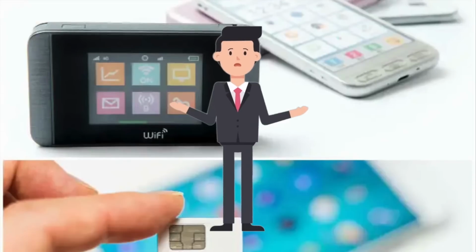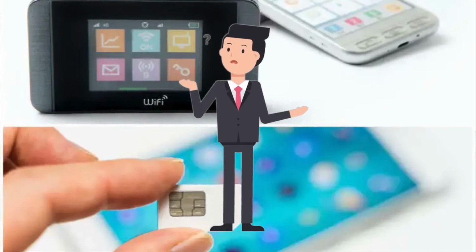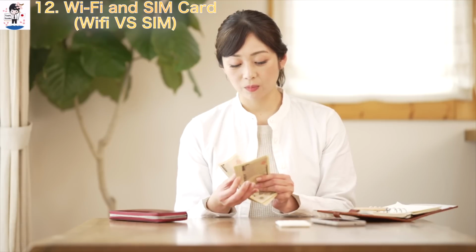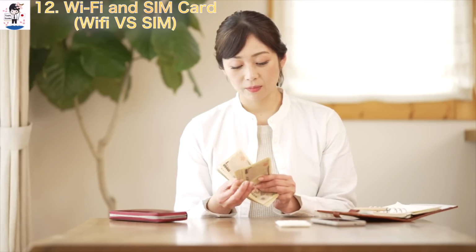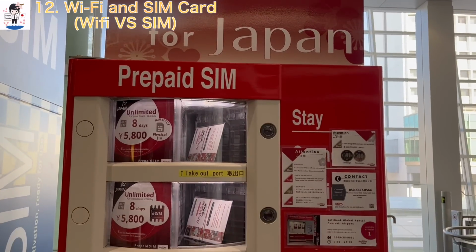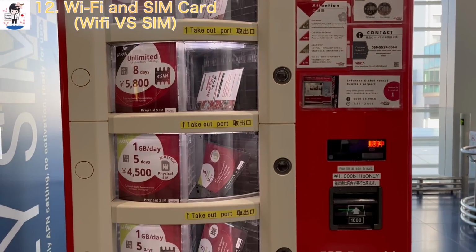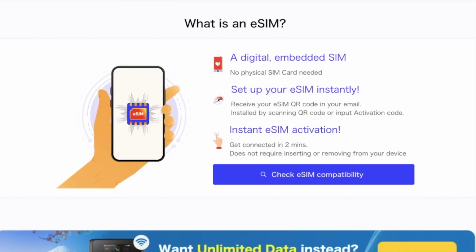Now, which option is better for you? Well, that largely depends on your travel style. If you're looking for cost-effectiveness and convenience in terms of carrying, a SIM card might be the way to go. It easily fits into your phone, providing you with data wherever you go. And nowadays, eSIM is also popular.